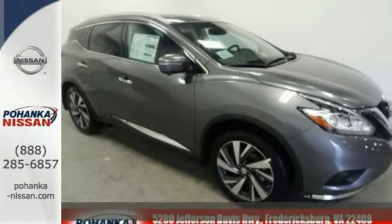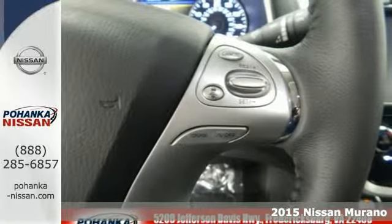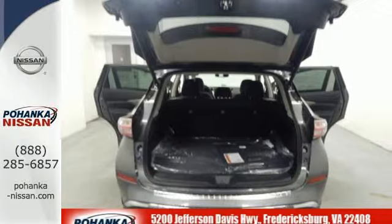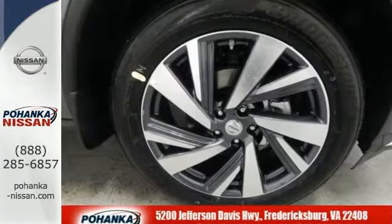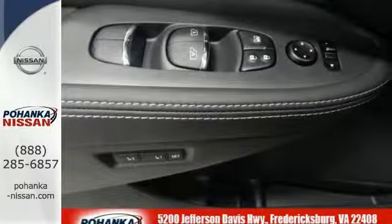Here's a 2015 Nissan Murano. This polished ride will surround you in comfort and garner attention on the road. Its ultra-modern open interior ensures every seat in the house is a good one. With extra space between the front seats, backseat passengers have an enhanced view of the road ahead.